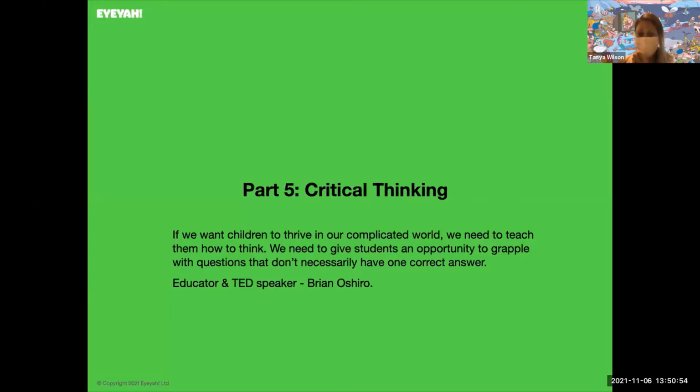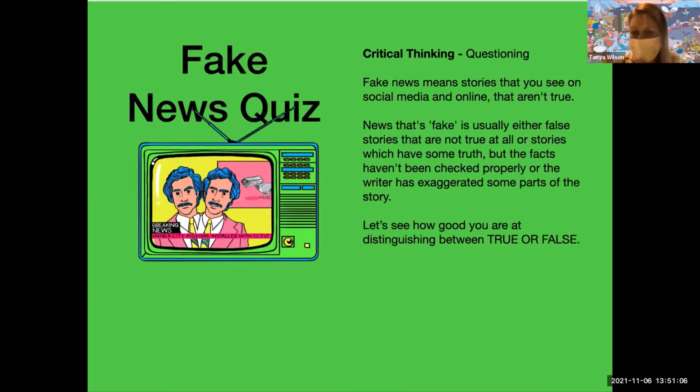Critical thinking. This is something that we address in our fake news issue. We found unbelievable research that students believe that what they see online is true. It was a Stanford study that showed that, and it was kids up to about 13, 14. They believe everything they see online.